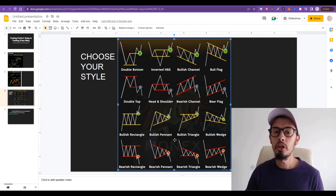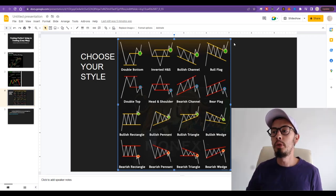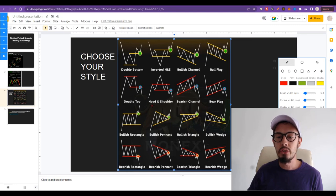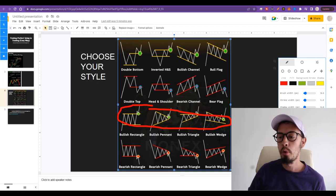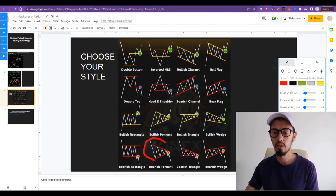Now, you can choose your trading style. If you are a newbie trader in the market and still learning how to be profitable on a day-to-day basis, I would advise you to stick to these trend line setups: either bullish pennant, bullish triangle, bullish wedge for the buy trades, or vice versa for the sell positions: bearish pennant, bearish triangle, and bearish wedge.